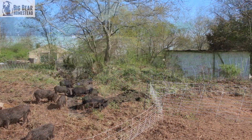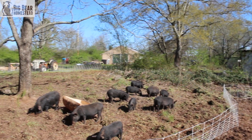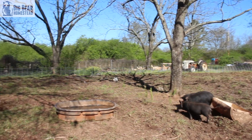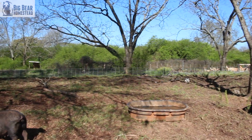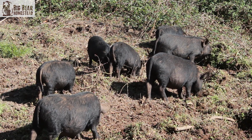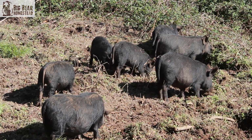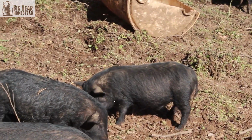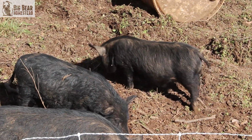Now, the area that they're in now, they're underneath our pecan trees. They're in the old busted up raised bed area where we had a lot of the sun chokes, and oh my word, did they turn up some sun chokes, and they are chowing down on them like it is Christmas. So far the Premier fencing is doing exactly what we thought it would do.